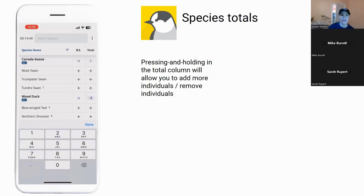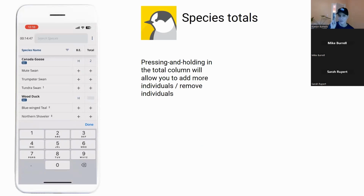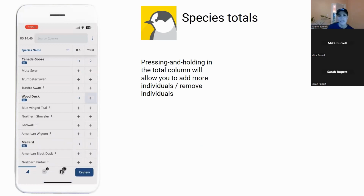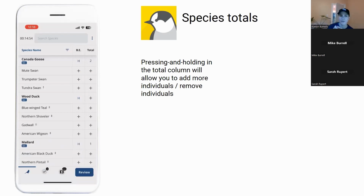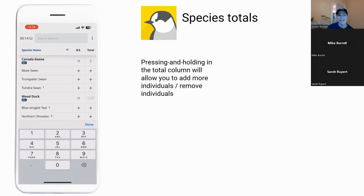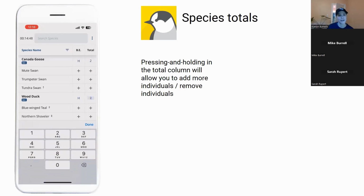So for species totals, typically you press the plus under the total column in order to add one single individual at a time. So if you press it, they'll go one, two, three, et cetera. This is obviously really tedious if there's a lot of individuals of a species. You don't want to press it 100 times, for example. So you can press and hold in the total column and it will bring up your keyboard and you can either backspace, so I press number two, okay. And then if you have a long press hold, you can erase it. But you can also press and hold in order to type in 100, for example, instead of pressing it 100 times.